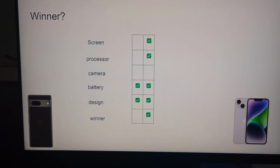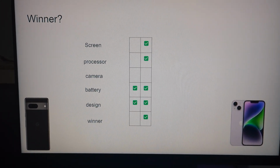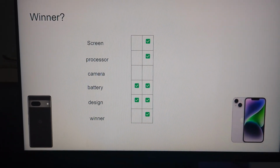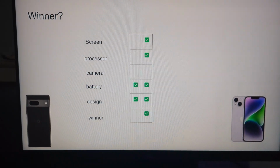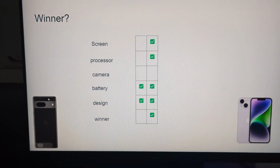Well, the iPhone 14 has a better screen, a better processor. I'd say battery's about a tie. Design is subjective, so I can't really be saying anything about that. But the camera, I'm not sure why those are both blank, because the Pixel 7 has a much better camera.